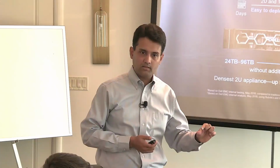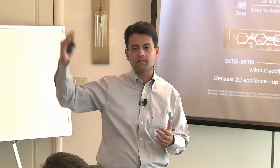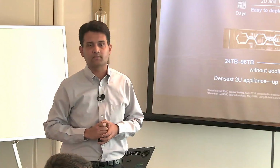Absolutely. It is in their data center for sure. Yeah. Do you have scalability from a hardware perspective by adding more nodes, or is this meant to be just a one? This is meant to be a single appliance, so it'll go up to 96 TB if your 3-year growth patterns are within 96 TB in the appliance and 192 in the cloud. That's the capacity fit for this solution.